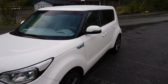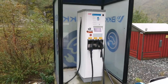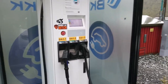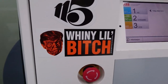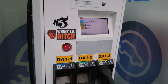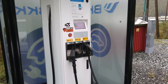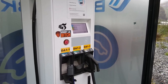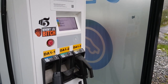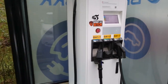So this is Bjorn charging up on our first ever attempt on a Norwegian charge point. So this is part of the BKK network, and someone's added some interesting artwork there. But there's an ABB unit, which, a rarity for anyone from the UK, actually works and is working very well. So this is activated using an app. It's 2.5 kroner per minute, 25 pence a minute roughly. So it basically incentivizes you to take what you need and then immediately get on your way.